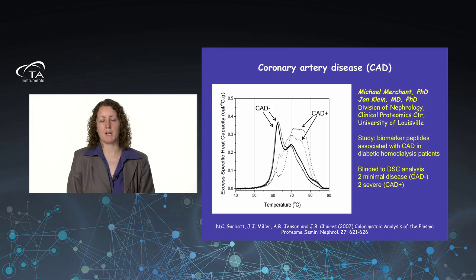And what we found were that we had two profiles that looked very much like our normal control profile, and two profiles that were very different and shifted and looked like we saw with the disease samples we looked at earlier. So then when we were told the sample status, we found that the two that looked very normal were patients that had essentially very minimal coronary artery disease, so that was in their control group. And then the two that were very shifted had very severe coronary artery disease. So this was very exciting because in a blinded fashion we could very clearly discriminate between these two groups of patients.